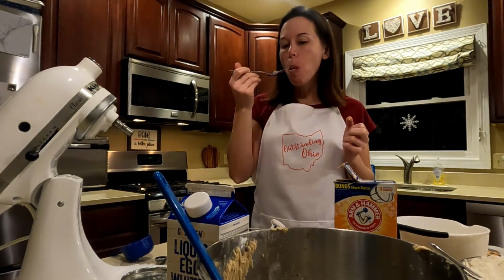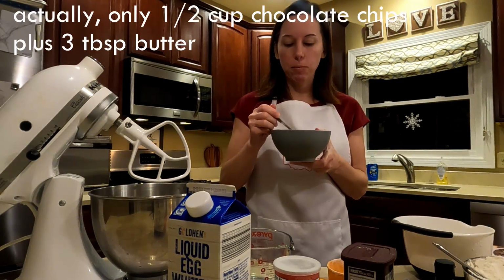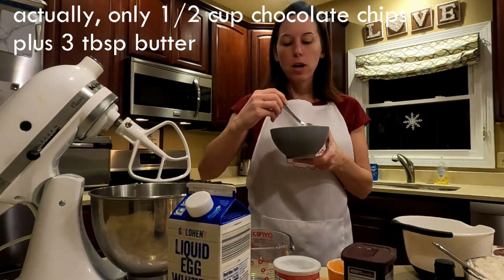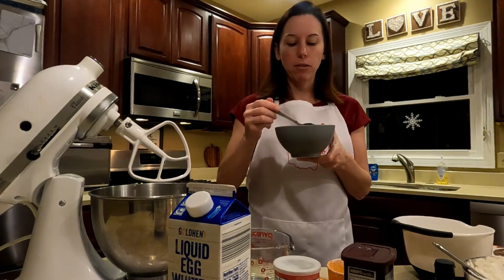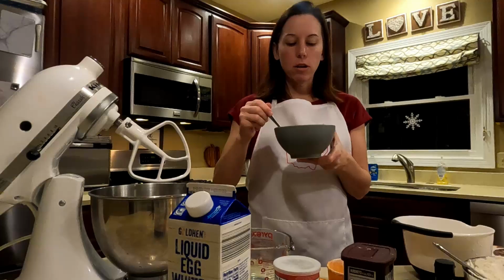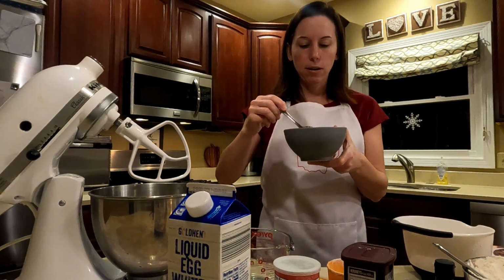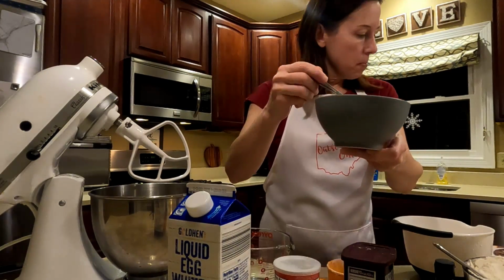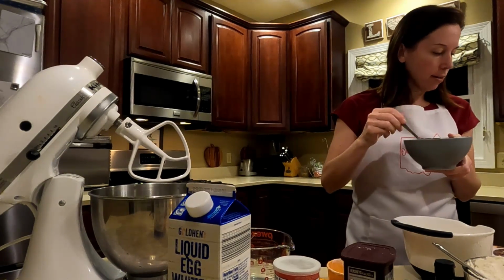Very good. Okay, next up is the brownie batter. The first step is to take 1 cup of chocolate chips and 3 tablespoons of butter and put them in a microwave-safe bowl and heat them in the microwave in 30-second increments until it's melted. And after each 30 seconds, take it out, stir it a little bit, and then do it again. It took, I think, about 2 minutes. And I'm still just combining it so it's nice and melty and delicious looking. So that's the first step. You just do it till the chocolate's melted and set it aside.